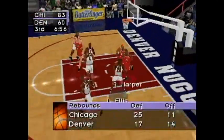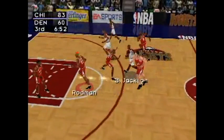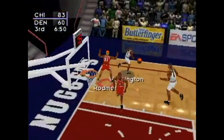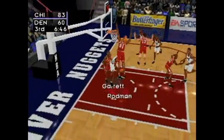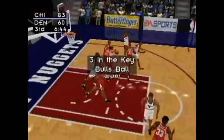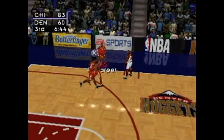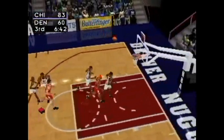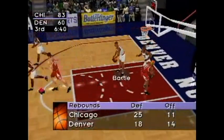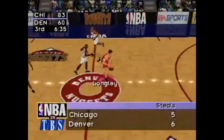Harper squares up with the shot. Ellis makes the defensive rebound. Jackson to number 14. To Jackson. To Garrett. 3 second violation. Denver. Inbound pass to number 23. He squares up for the jumper. Comes up empty. Jackson proceeds to pass to center court.